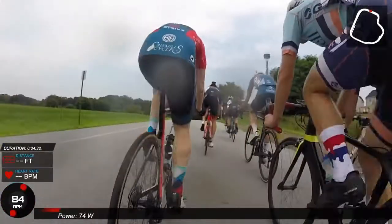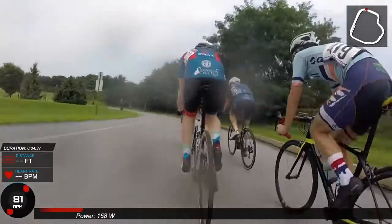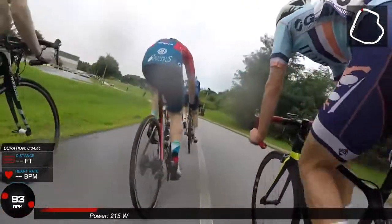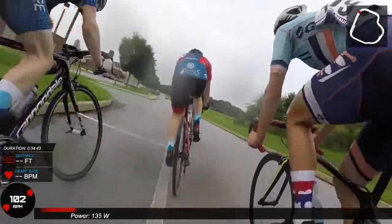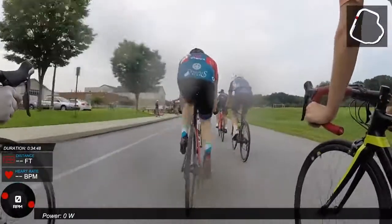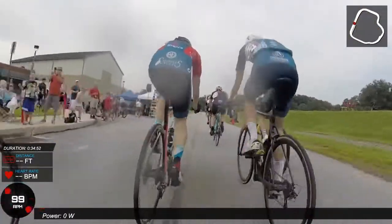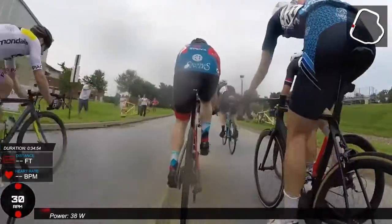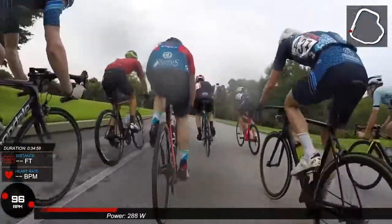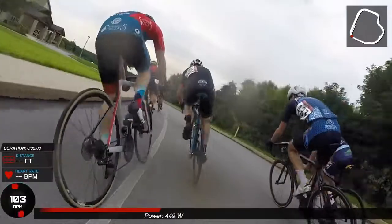So not a whole lot else happened in terms of people trying to break away or make moves. It seemed like it was really just my teammate and I that really wanted to animate the race, and so then we're just kind of sitting in at this point. So we're about to go, and this is actually one to go, and you can see once the bell's rung, now everyone feels like they're in it for the sprint.